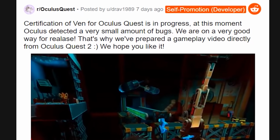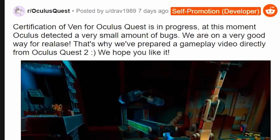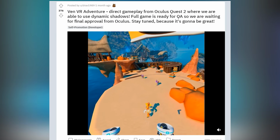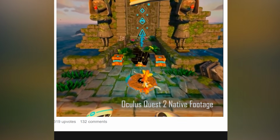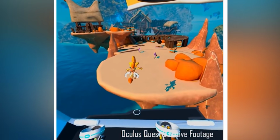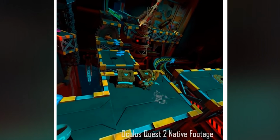A game I'm really excited for called Ven has had more gameplay revealed, more in depth, as last time they showed us some early alpha footage for Quest and we saw some dynamic shadows, which is one of the only games on Quest to actually implement that. The devs have posted some new footage on Reddit saying certification of Ven for Oculus Quest is in progress. At this moment, Oculus have detected a very small amount of bugs, so we're on a very good way for release. That's why we have prepared a gameplay video directly from the Oculus Quest 2, and we hope you like it. And I love the look of this game.